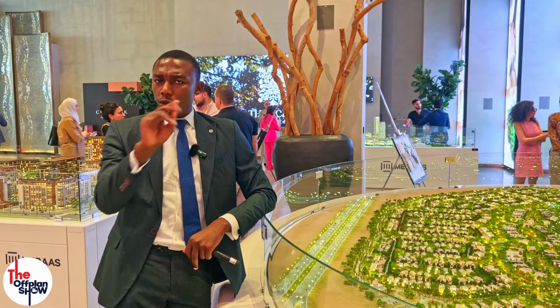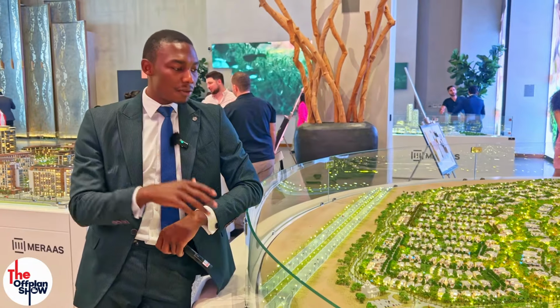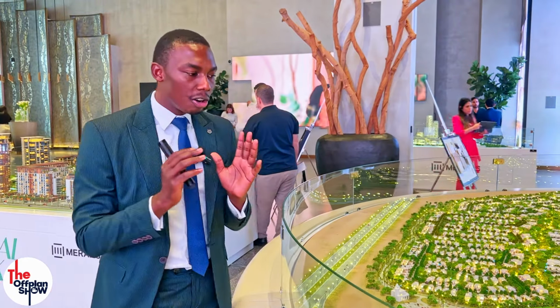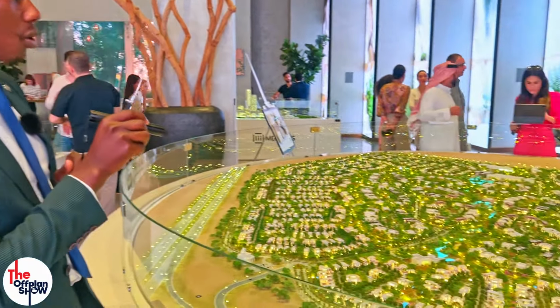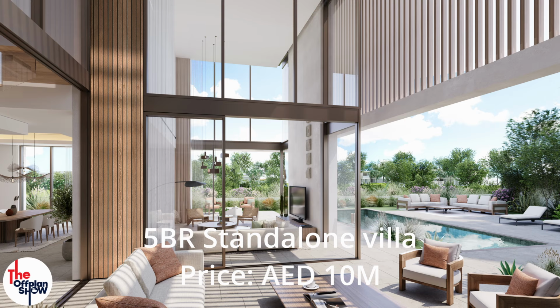Now, we'll have 3 bedrooms, which start from around 6.5 million. And then we'll have the normal 4 bedroom, which are G+1. That's going to be around 7.1 million. And then we'll have the 4 bedroom, which is G+2. That's going to be around 8.1 million starting price. And then we'll have the 5 bedroom standalone villas, which are these ones right here. That's going to start around 10 million dirhams.